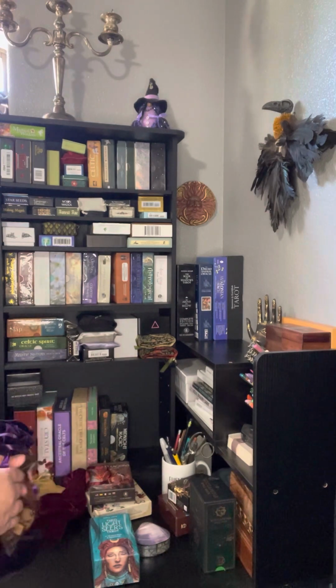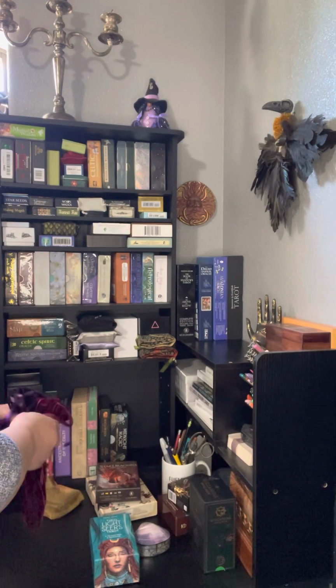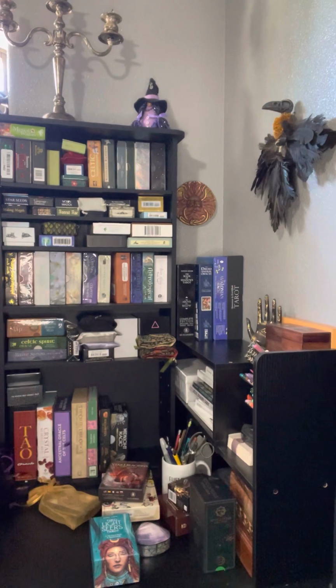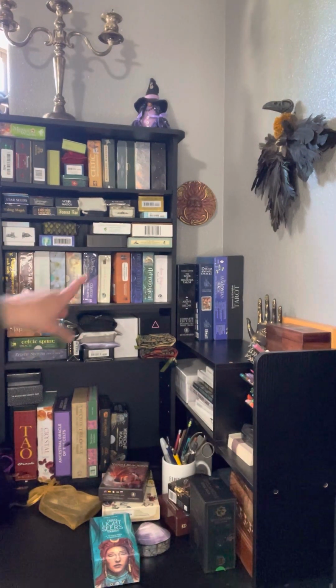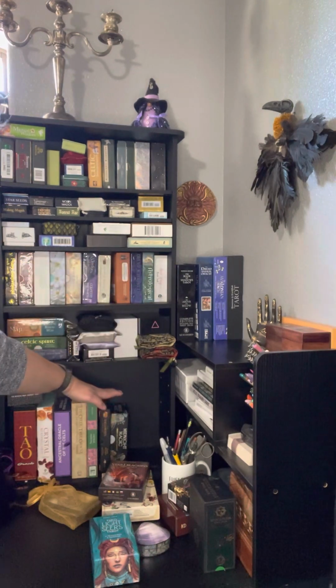But my collection is just starting to get big enough that I'm finding it's getting challenging to find organized space for it. So we're going to see what we're going to do here. I did put a few decks up here in the corner because I want to move this shelf down.